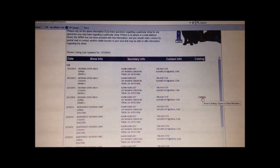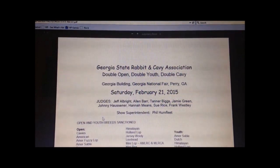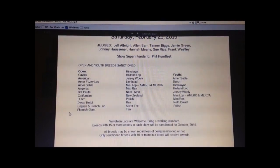It's the newest one. It should have the catalog posted. When you click catalog, it will pop up the catalog for that show. This is that show we just looked at, and it'll give you all the information that you need to know as far as where it's at, what judges will be there, what time the show starts, what breeds are sanctioned. Here you see in the open, New Zealands are sanctioned; in the youth, they are not.